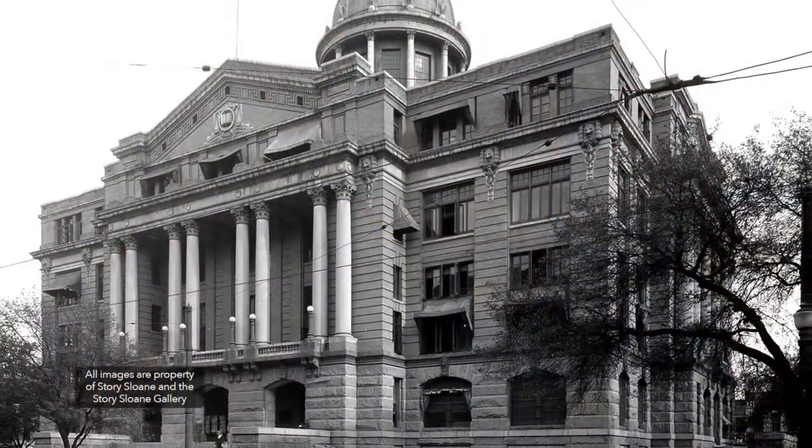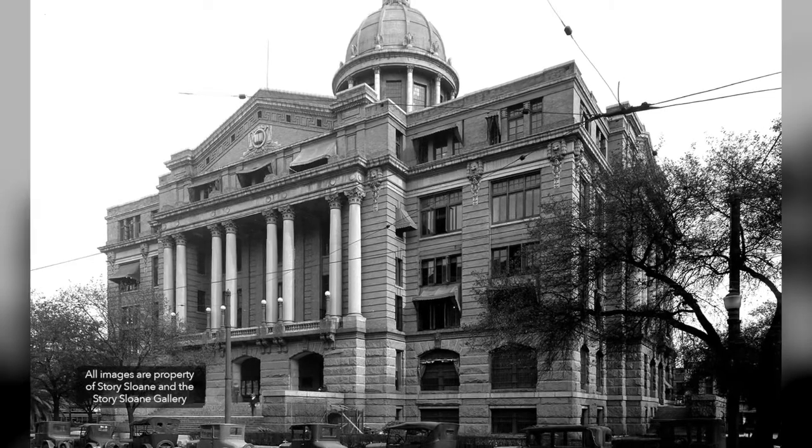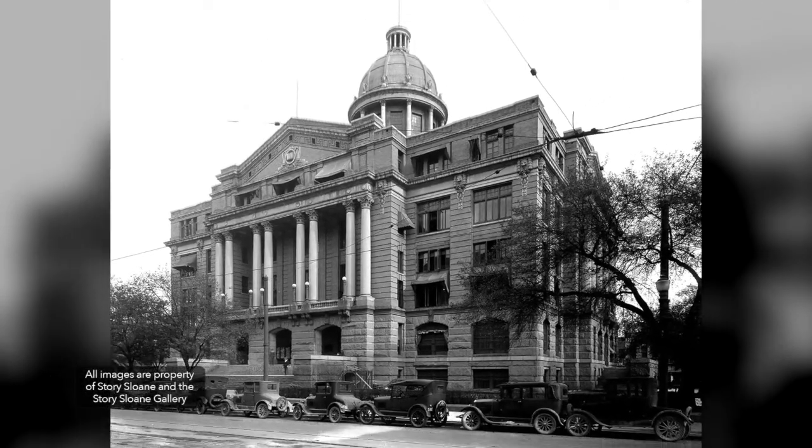But it is iconic to the Sloan collection, our archive. One of my other favorite images is of the Harris County Courthouse, the whole building, because it has been preserved. And if you go inside it today, it is beautiful. It is gorgeous. It's a good example of what $85 million can do. And the court is still being held there. I believe it's federal courts that are operating in there.